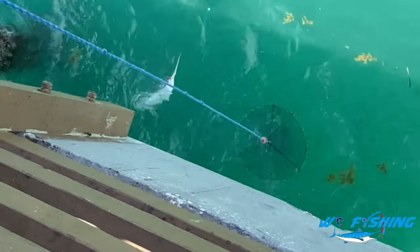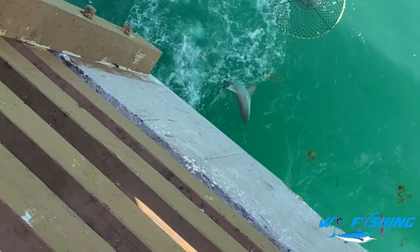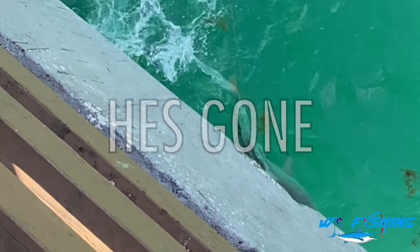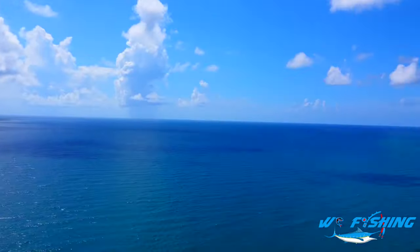Spinner shark. Look at that, guys. Let's try to put it in the net still first. Get the line out. Oh, let's go. Oh, there he is. Yeah. And that makes his wing.